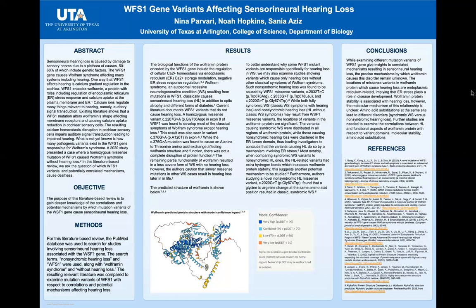To better understand why some WFS1 mutant variants are responsible specifically for hearing loss, we also looked at studies showing variants that only cause hearing loss without the other symptoms of Wolfram syndrome. Certain examples of this are 2032T, 2033G, and 2022G. Both fully syndromic Wolfram syndrome and non-syndromic hearing loss result from WFS1 missense variants. The locations of the variants in regards to the wolframin protein are significant.